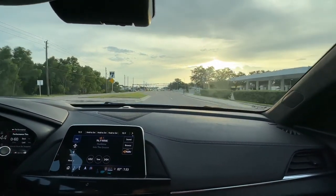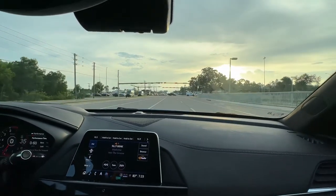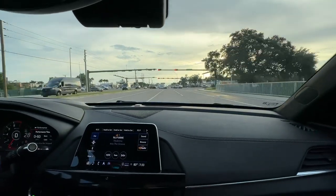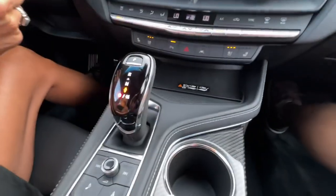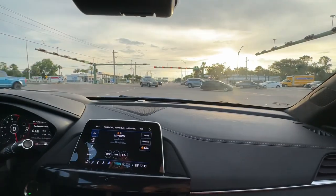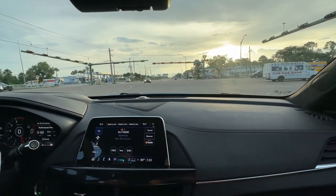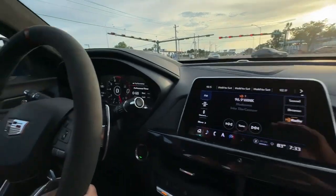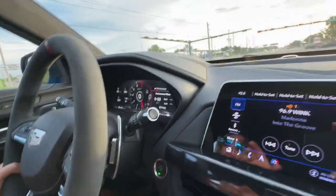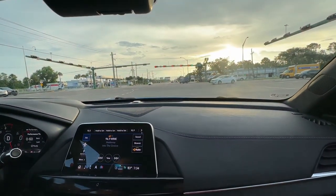What Cadillac has done with the CT4-V is give you a luxury four-door sedan, in this particular case with a 10-speed automatic, which I like. A lot of people like manuals, but I'd rather have the automatic. If you want to go faster and kind of pretend you're shifting, you can use the paddles, but cars nowadays are so fast and automatic that it's not like the old days.